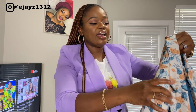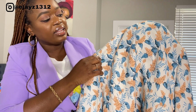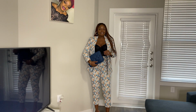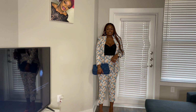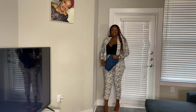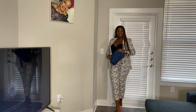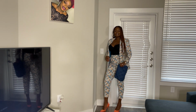This one has, again, the shoulder pads to elevate the look. On the body, it has a leaf pattern, with teal and maybe coral or brown, something along those lines. I really love how the lapel sits on this blazer, and it has two black buttons. If you notice one thing, it's the way Asos contrasts their buttons with the materials that they make.